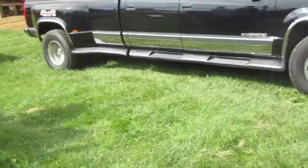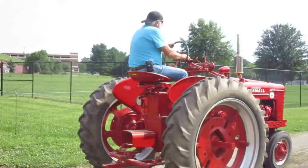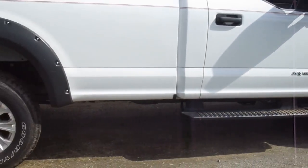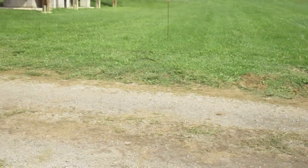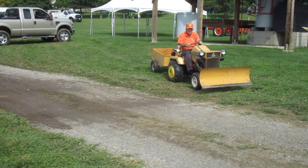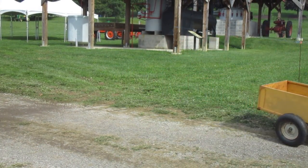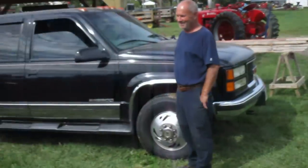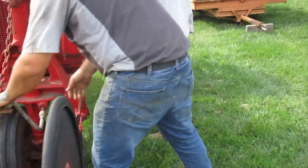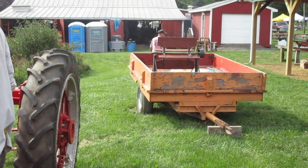Now here's a red one that runs. Here's a red one that runs. Yeah, that one runs. Here's a white tractor. That runs. Here comes the high speed tractor. They let him out. You're on YouTube. Yes, sir. Huh? Oh, okay. He's the one that has all the money. He's the money man here.